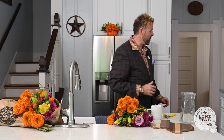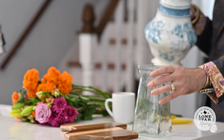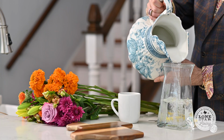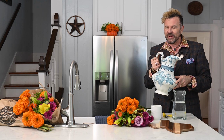I'm just going to add a little bit of water to my vase. Again, I've already pre-mixed this with the floral food that I got off the side of my Lone Star Leaving bouquet. If you run out, go back to Blooms and our managers or the store partner will give you a new one if you need it.